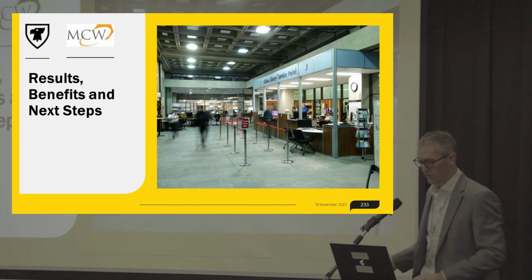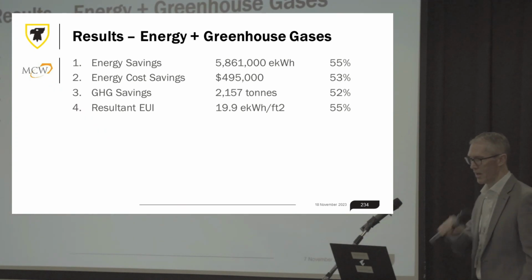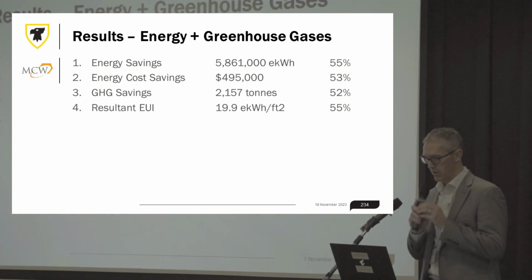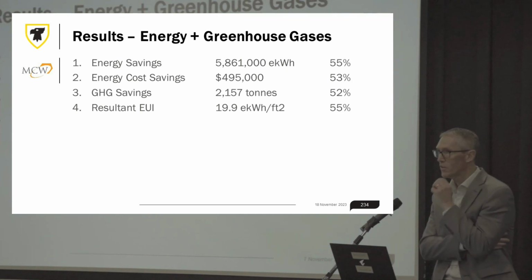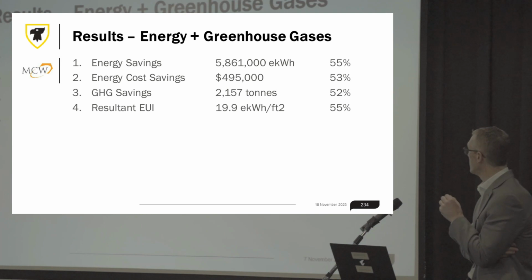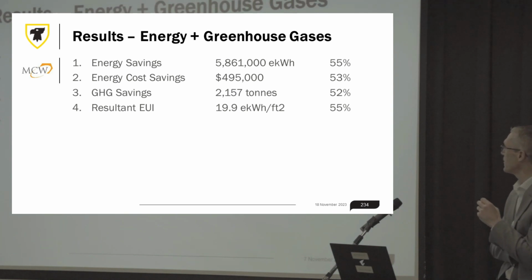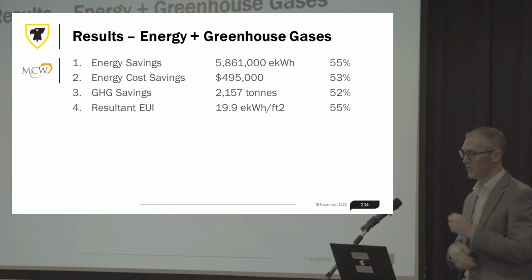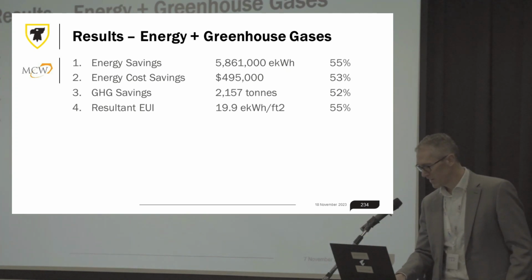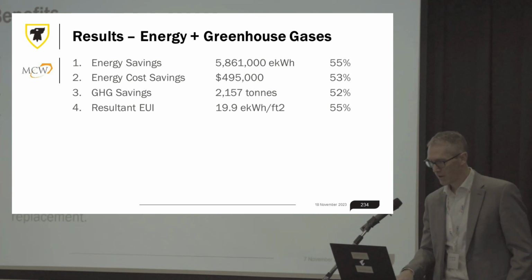And so the results, benefits, and next steps. So where do we get to? Interesting to hear some of what makes a deep energy retrofit. So 50%, look at that, we're making 50% on each of those. Energy savings, 55. Energy cost savings, 53. Greenhouse gas, 52. And the resultant EUI is at 20 ekWh per square foot.